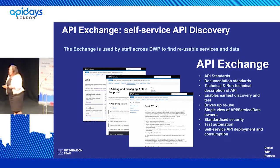And what they do is they come to the API exchange and they'll find all sorts of artifacts that tell them how to build a good API, what our API patterns look like. It'll give them artifacts in terms of documenting an API, so we can drive up standards and consistency of how to produce APIs across the organization. So even though digital teams have lots of autonomy in building their services, this is their first port of call, and this gives them the guidelines on how to build those services.